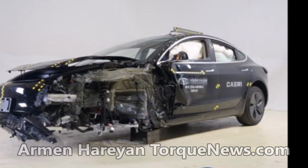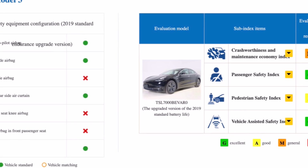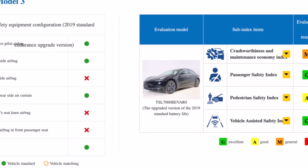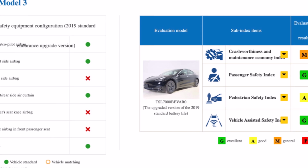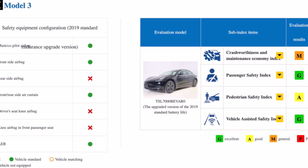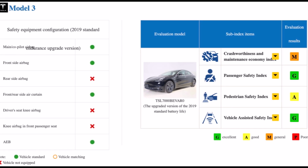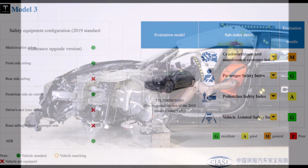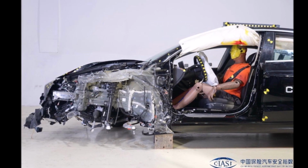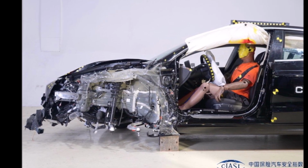Last week, Automotive Engineering Research Institute of China did a crash test on made in China Model 3, and here are the ratings and results of made in China Tesla Model 3 crash test. Durability and repair cost average. Occupant safety, excellent. Pedestrian safety, good. Safety assistant, excellent. These are some excellent results that Tesla Model 3 got from China crash test.